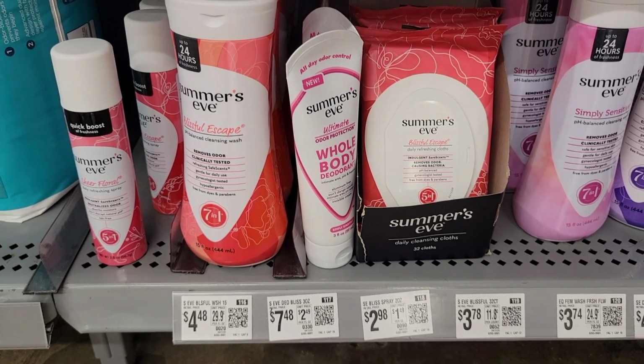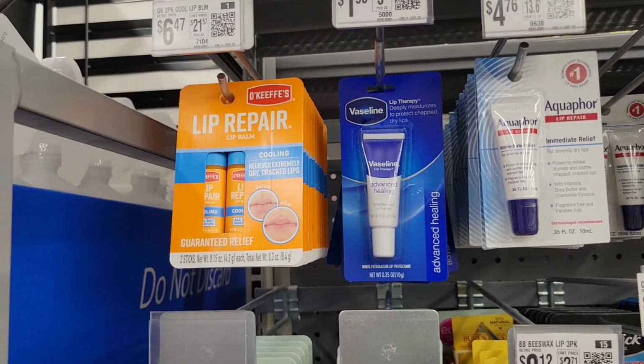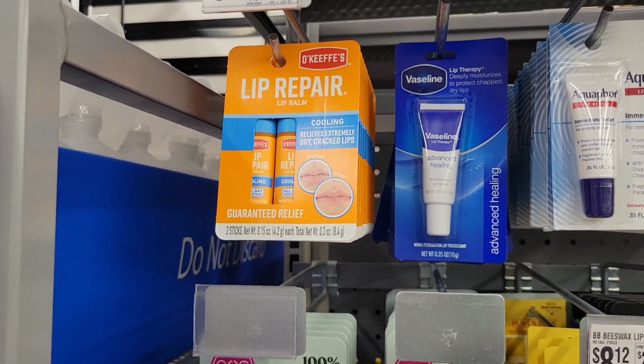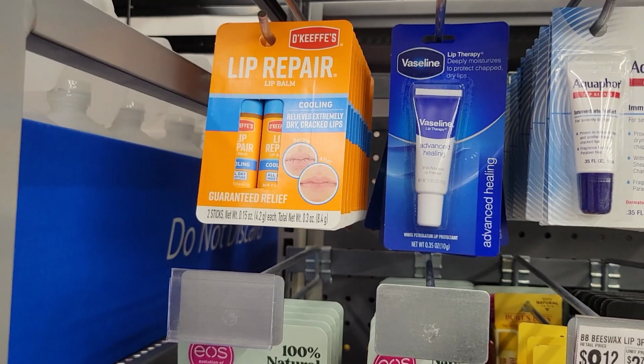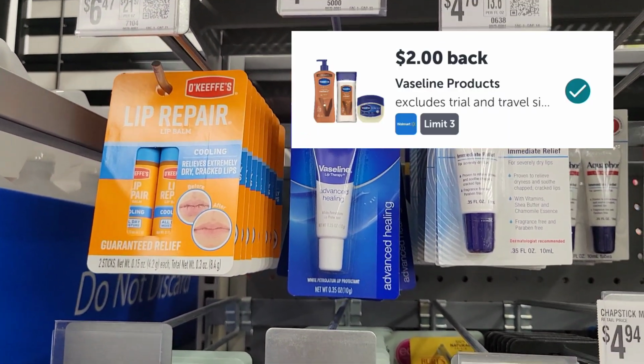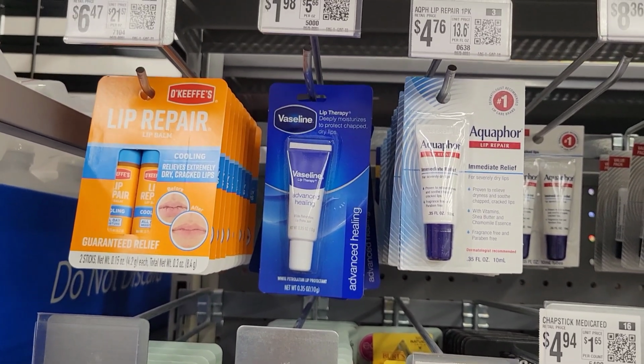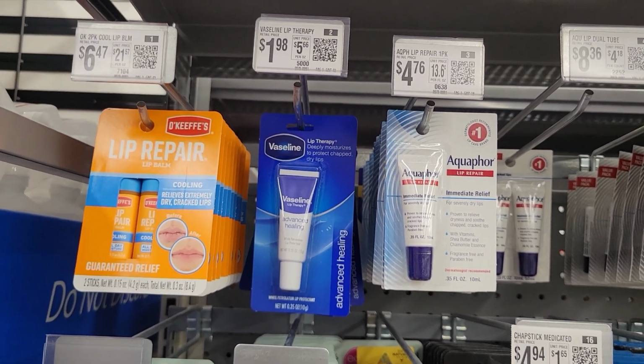Next thing I'm looking at is a super easy freebie on this Vaseline Lip Therapy lip product. So these are $1.98, and we have a nice Ibotta rebate for these for $2 back with a limit of 3. So you can pick up to 3 of them for absolutely free, and of course track 3 super easy rebates towards your bonus.